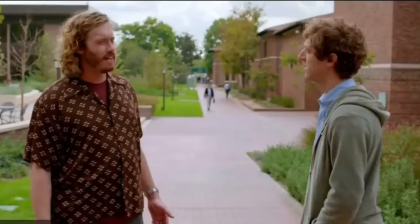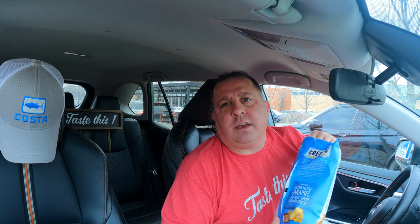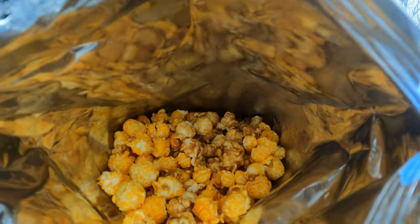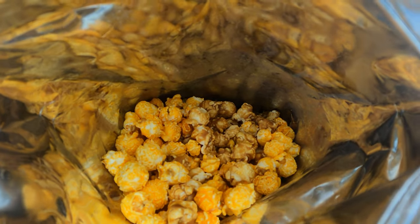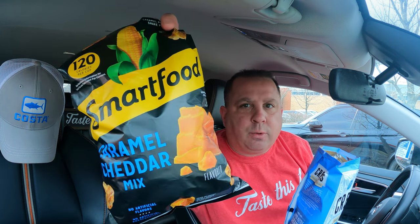Dare I say we're going to try this brand. You say that like it's a bad thing. There we go. I'm gonna let you smell it first, and you tell me if it smells like cheddar and caramel mix. All right, let's see. Smells way better than this. I agree. Here we go.